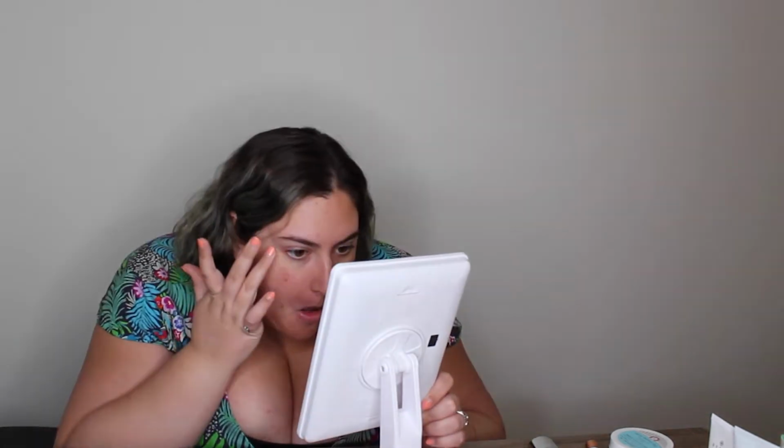Actually, before I try out the primer, I'm going to try out the 24/7 Retinol Eye Cream with Ruby Crystal Complex. Apply to the bone area of the eye from the outside corner of the eye inward. It's not where I thought it would go. Do you guys notice a difference?